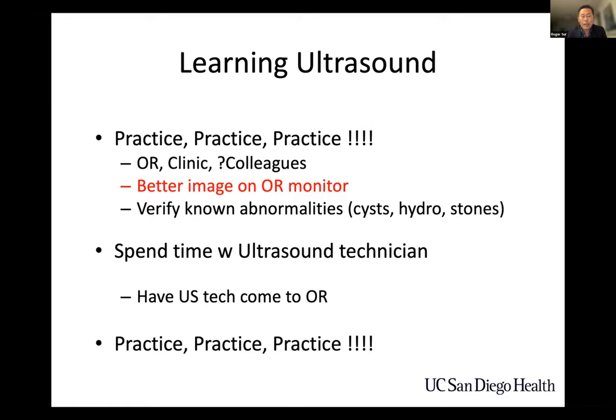The second thing that really helped me a lot is I spent some time with an ultrasound technician one day, and I learned so much from that person. You can also have them come into the OR possibly, but by spending just one morning with the ultrasound technician, I learned so much about ultrasound. And again, lastly, like everything you do, practice, practice, practice.